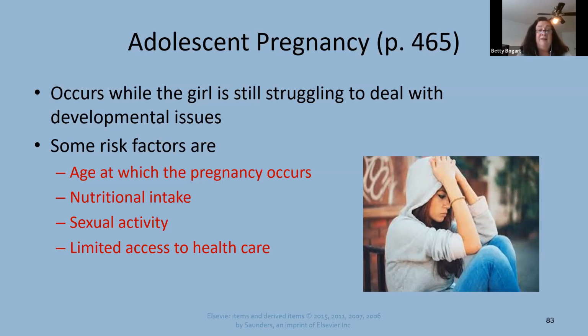Again, remember, adolescents don't eat well. So we need to know their nutritional intake. We also need to know their sexual activity. Is it one person? Is it many? I mean, remember, sexually transmitted diseases. And then, do they have a doctor? Can they get to healthcare? And if not, we need to find out as school nurses and get them somewhere.